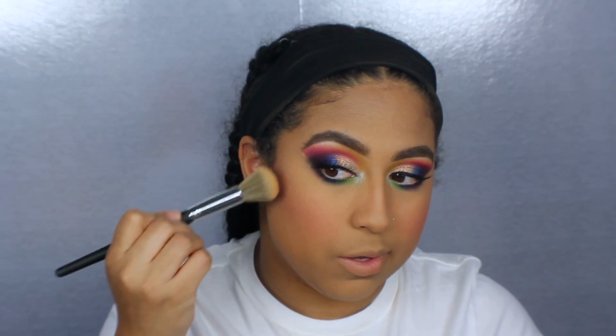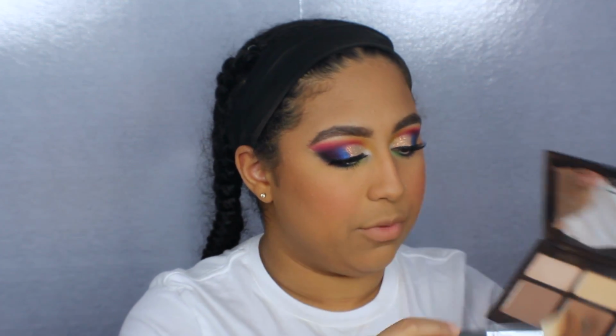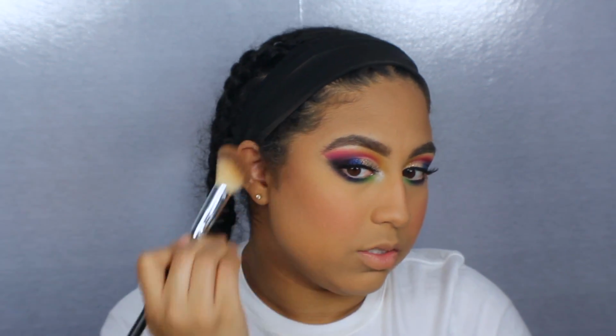Because I don't have any real contour shades, I'm just going to go in with this E.L.F. Perpetual Tan. I'm just going to use this really light-handedly to bronze up the skin a little bit. And then I'm going to go into my Shade and Light contour palette from Kat Von D, and I'm going to take both of these, just a little bit, just to really deepen up that contour.